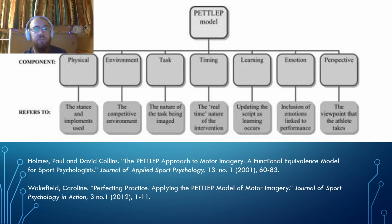A level deeper of environment is what are the environmental conditions? Is it cold? Is it humid? Is it dark? Is it very bright, right?